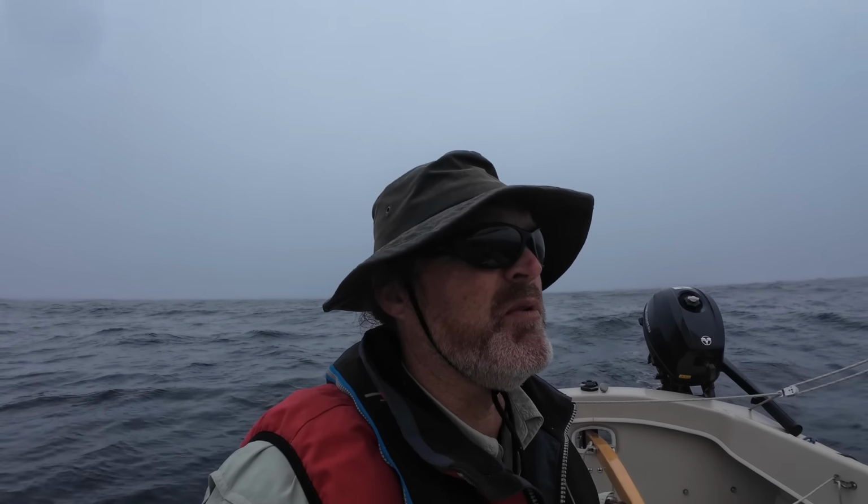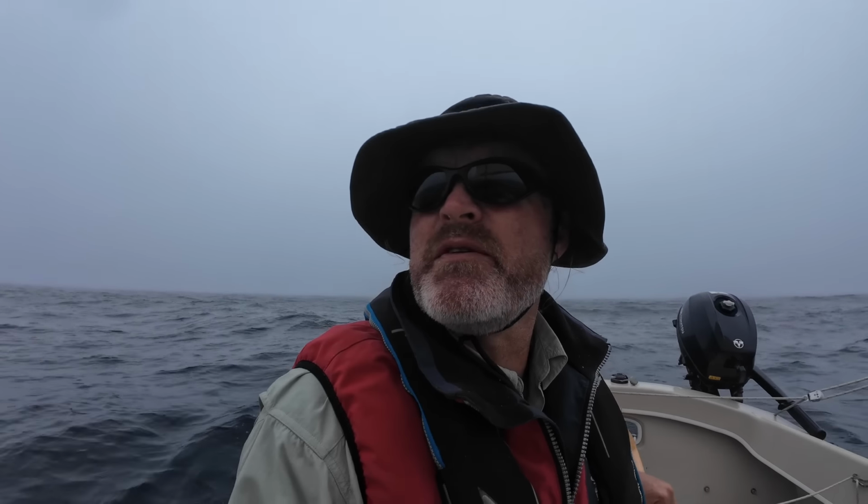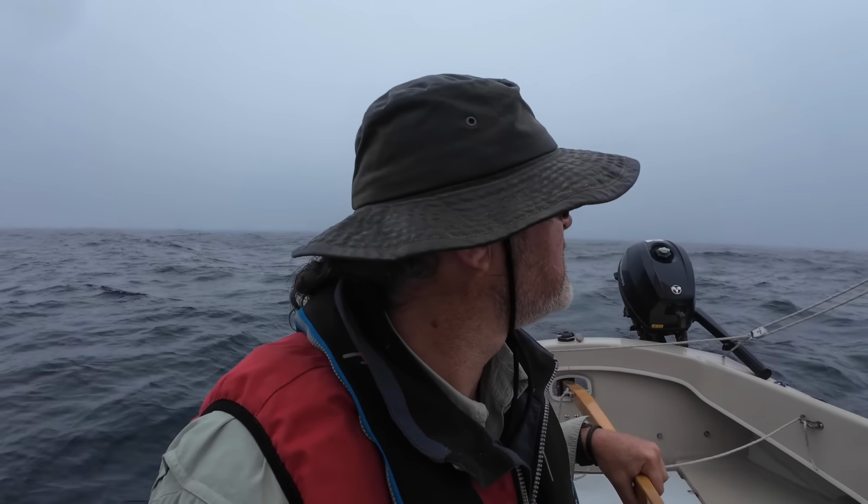And also it's probably wise to have that second reef in going through the little bit of water in between Tasman Island and Cape Pillar. It can get a bit hairy in there. Anything could happen. So second reef it is.